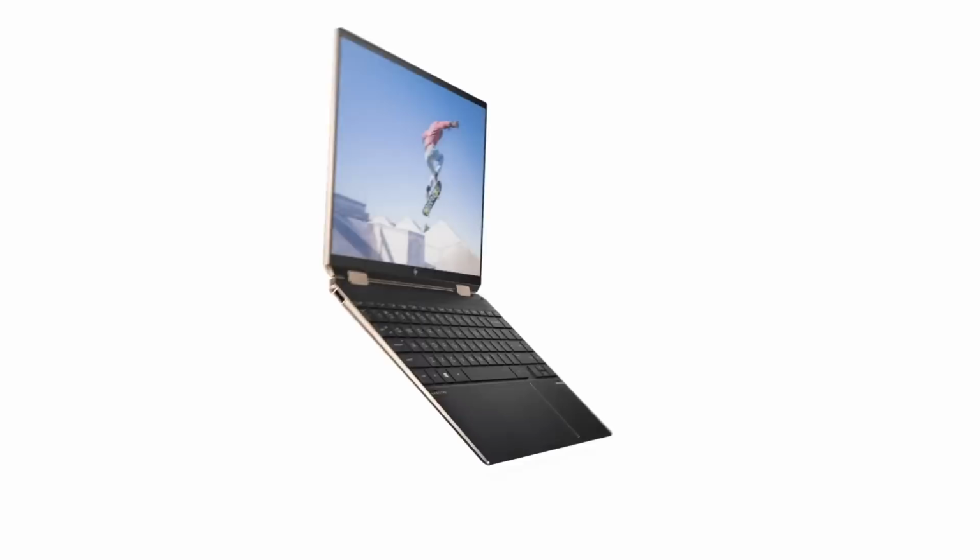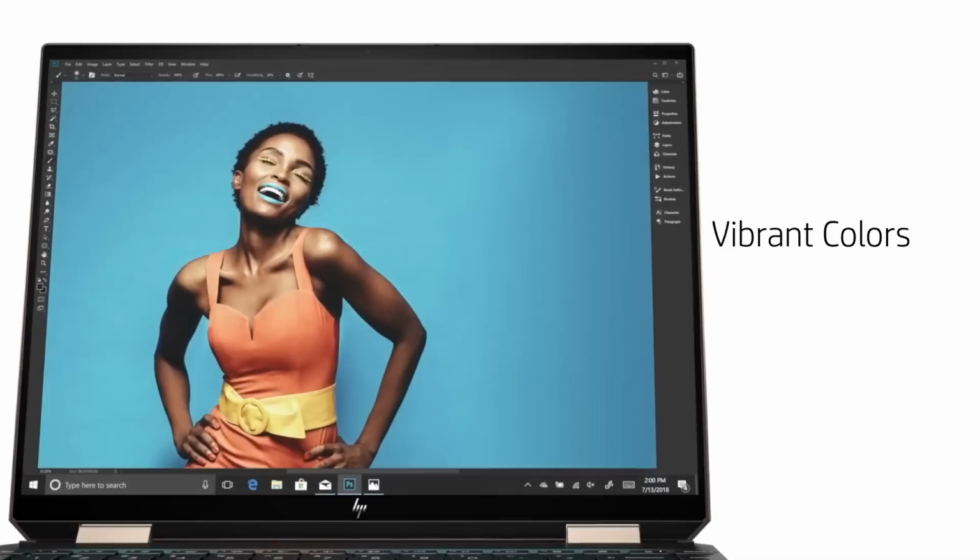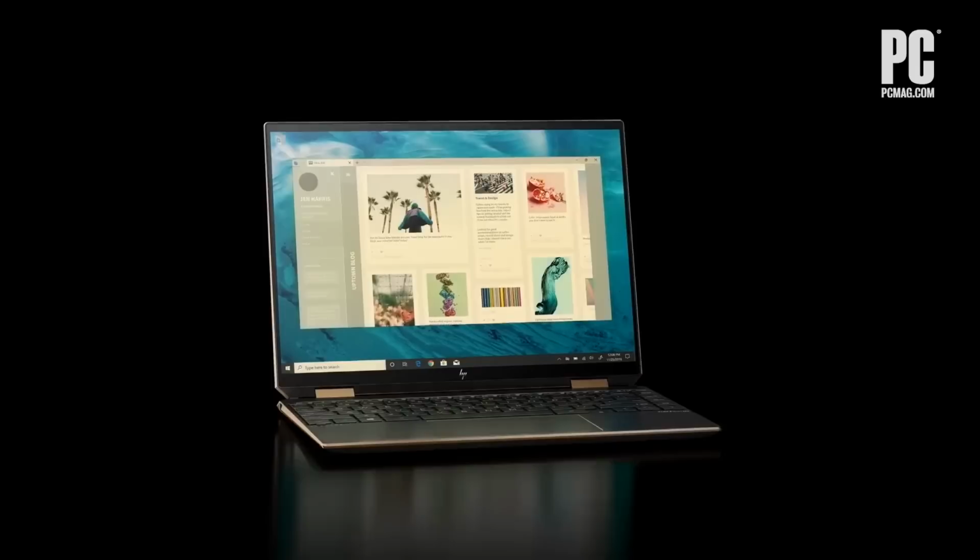OLED stands for Organic Light Emitting Diode, and it gives you the darkest blacks, the highest contrast, and the most brilliant vivid colors available. It's just a dazzling display, and it comes with a stylus pen for writing and drawing too. The Spectre X360-14 also has a fast 11th generation Tiger Lake Intel Core i7 chip, plenty of storage, and 12 hours of battery life, which is pretty good considering the dazzling screen.